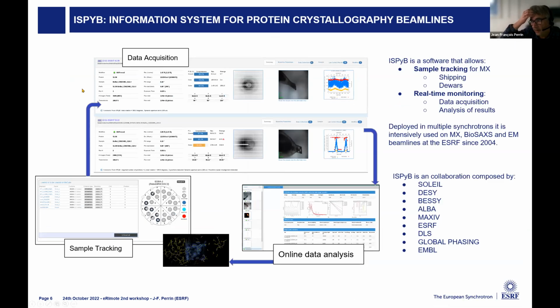But before the pandemic, we already had some tools. They were introduced by the talk of Andre. So ISPyB is the LIMS, the information system for the MX beamlines, and it was developed a long time ago. It has been in production since 2004. This is a large collaboration, and this tool basically allows automating the sample tracking and provides the monitoring of the experiment.